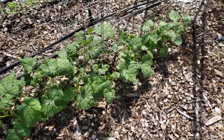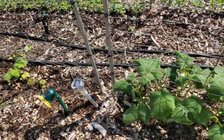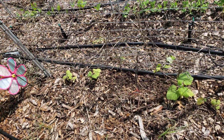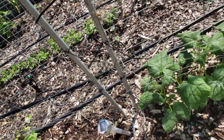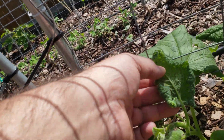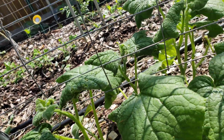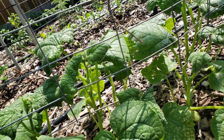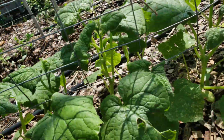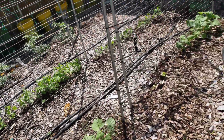Cucumbers. We got cucumbers popping up here, all up and down the row. You can see cucumbers. This one didn't get as many seeds popping up. And I also noticed that on the back of the leaves, I'll show you, this was kind of curly, and that's what drew my attention. There were little black bugs starting, the cool weather, thus comes the bugs. And so they started to eat the leaves and start to stunt the growth. So what I did is I came out and I sprayed to get rid of that before it takes over.